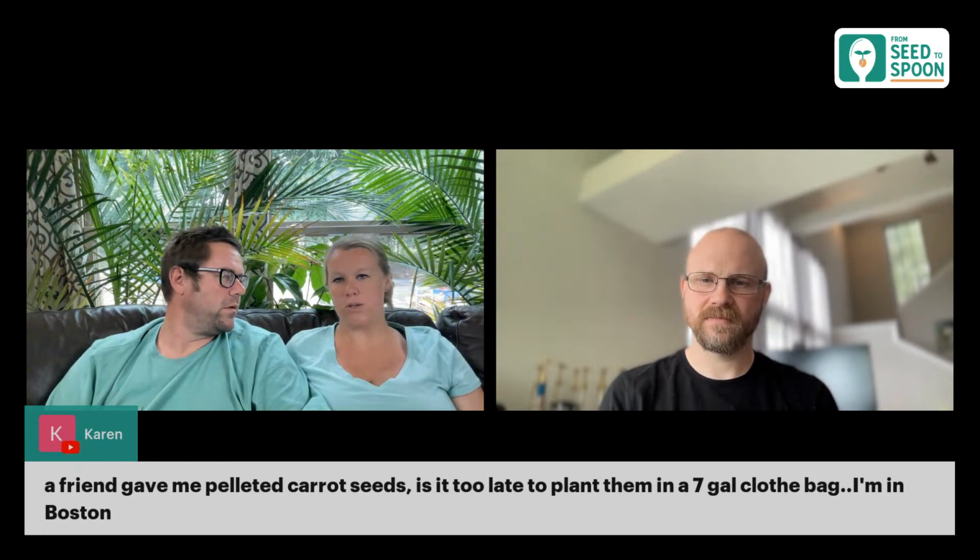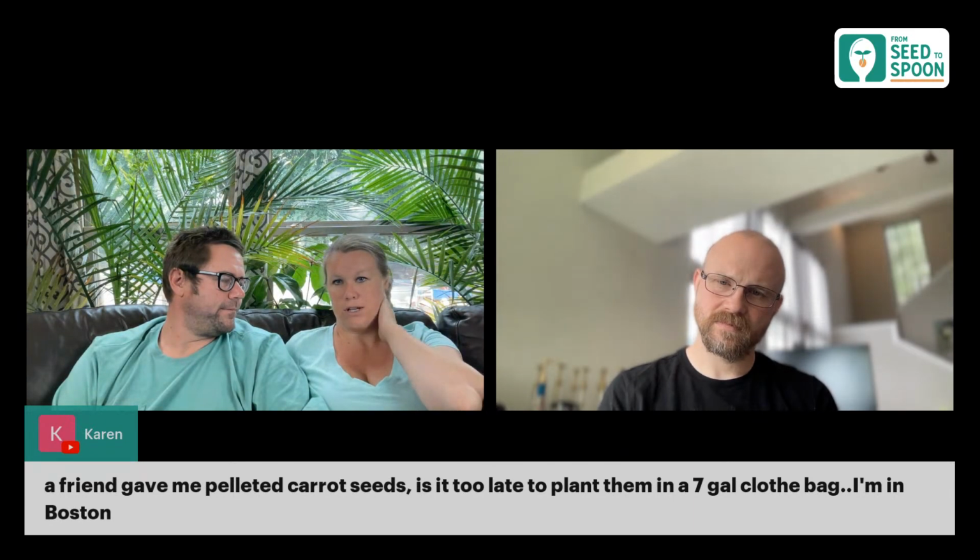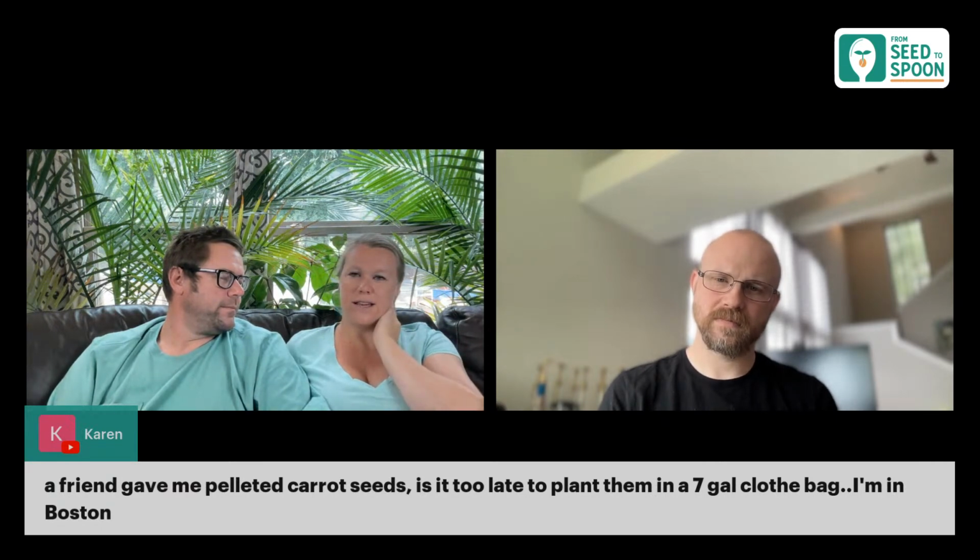What we usually do too to help is get the soil really damp, and then put some burlap or something over top until they come up, and then take that off. It'll help keep the soil moist while you're germinating them. And if you check out the app, it'll give you dates that are specific to where you are.